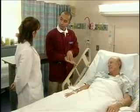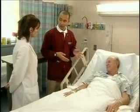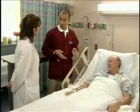Okay, Robert. Now you should continue to monitor the patient for gastric distension, nausea, or vomiting. I'll document the removal of the tube, the patient's response to the procedure, and the amount and character of the drainage according to facility policy. Also offer him mouth care, okay?